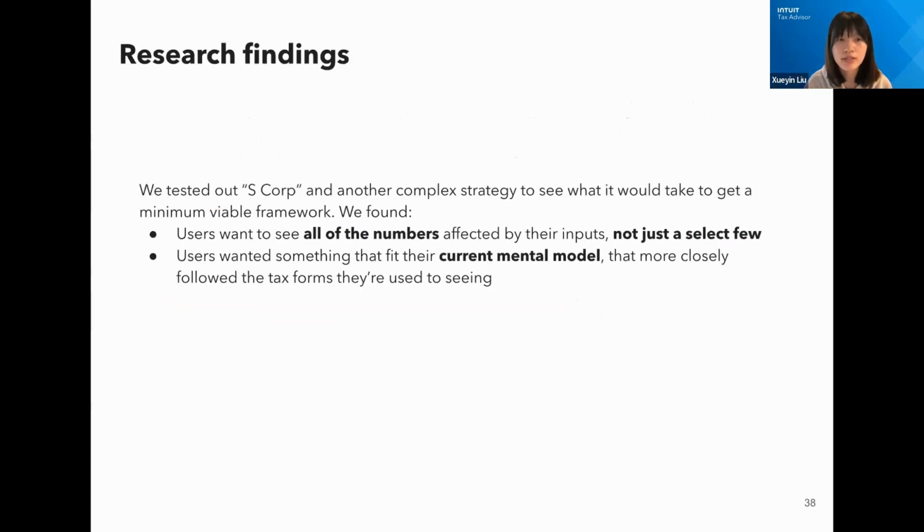So we tested out that S-Corp strategy together with other complex strategies to see what it would take to get a minimal viable framework so that users understand and trust the strategies. We found that users want to see all the numbers affected by their input, not just a select few. Only by doing so will they trust us. And users want to see something that fits their current mental model, that more closely follows the tax forms they're used to seeing, so that they can spend the least effort understanding what we're presenting here.